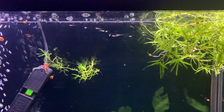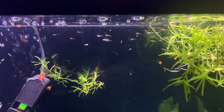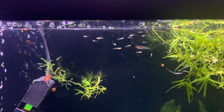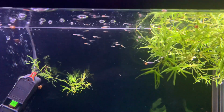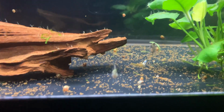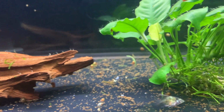Okay, I figure I might as well show you some of the baby fish. These are a surprise spawn. These are turquoise rainbows, but they were a surprise. I pulled some angelfish eggs that were on a plant. These are blue angels from a blue marble pair.